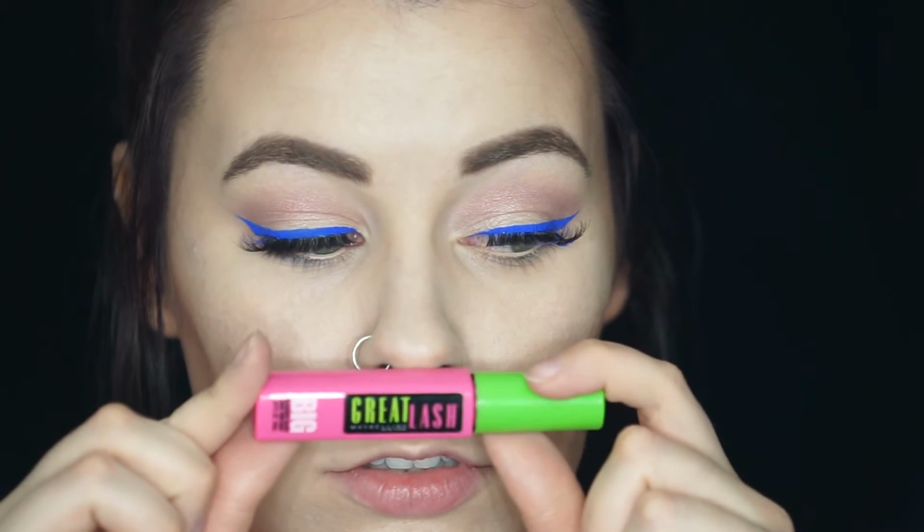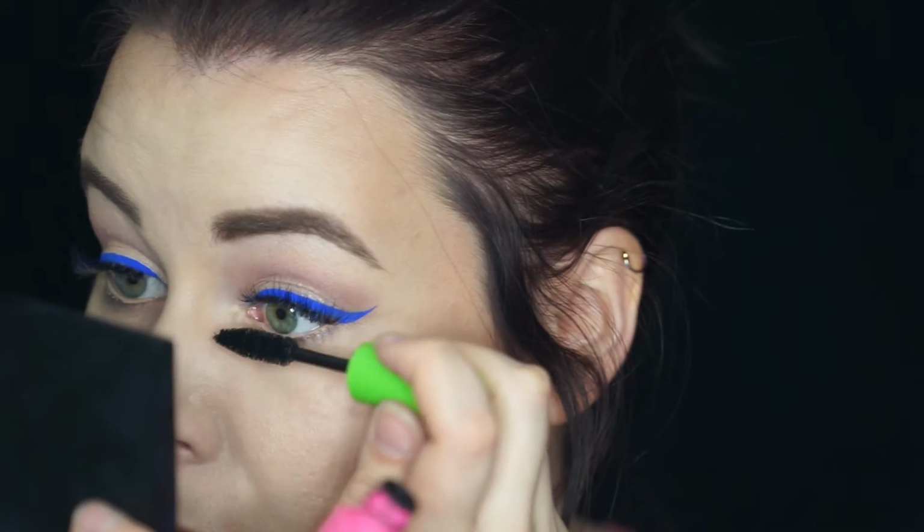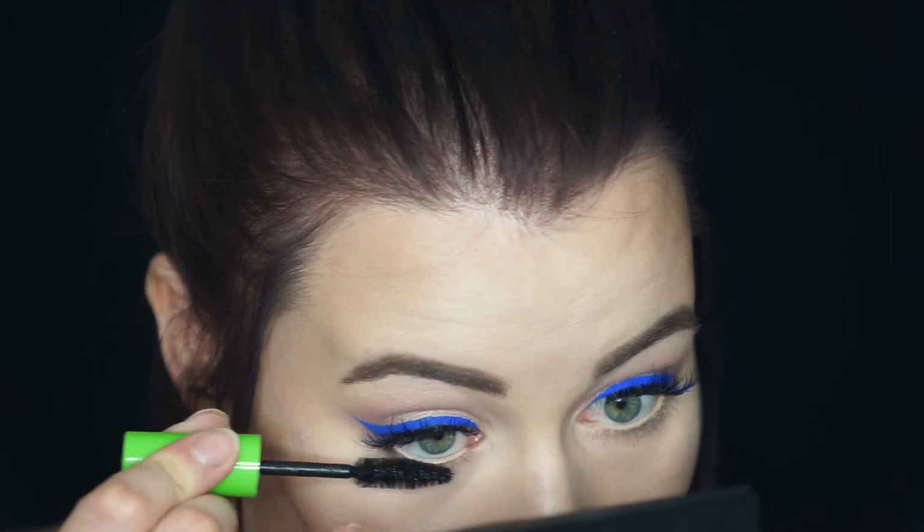There we go, lashes on. Now I'm going to go over them with the Maybelline Great Lash in Blackest Black, because that's the only way to roll. There we go, that gets them all blended in. I'm going to take that on the bottom as well.